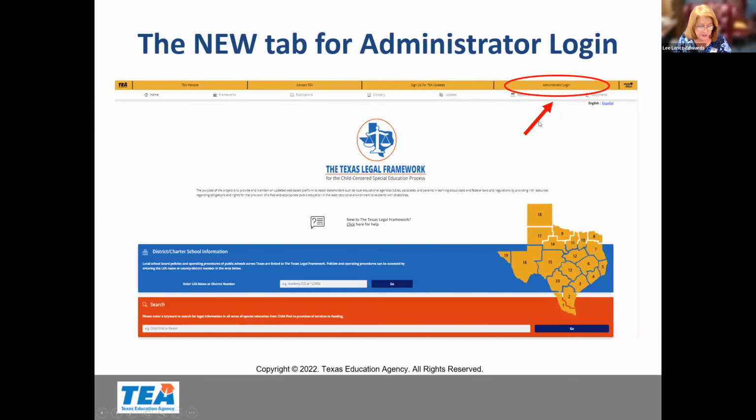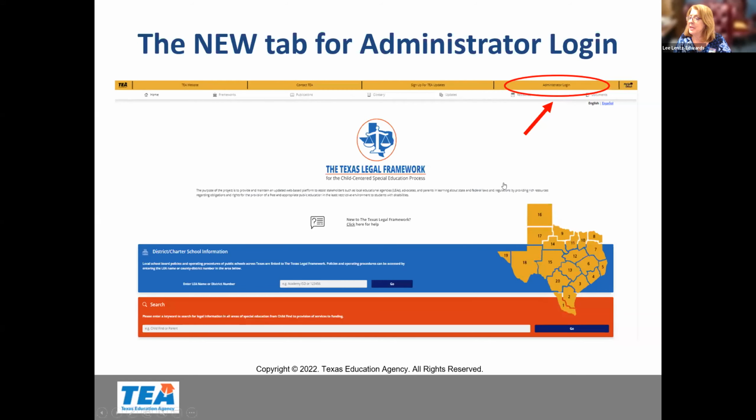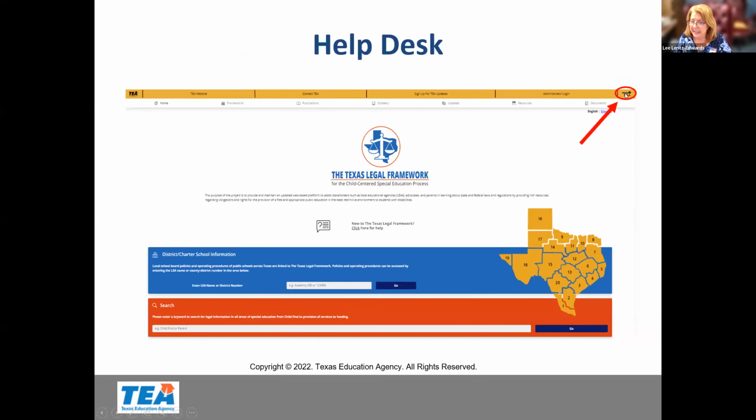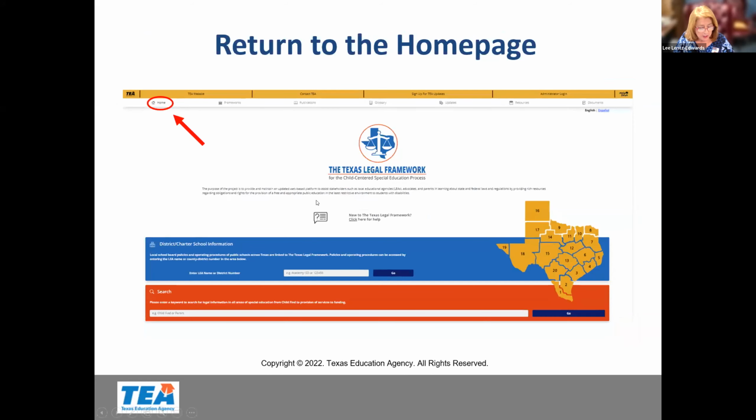When a user wants the help desk, it will give them the email and the number to call if they click here. If they click here, it will give you the 561 IDEA or framework help at esc18.net. And here's the home button.